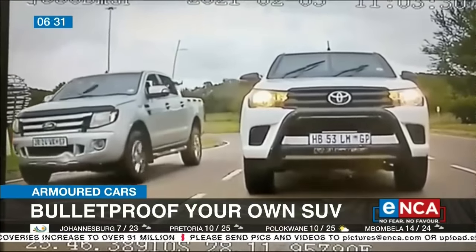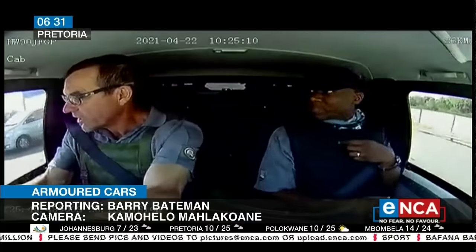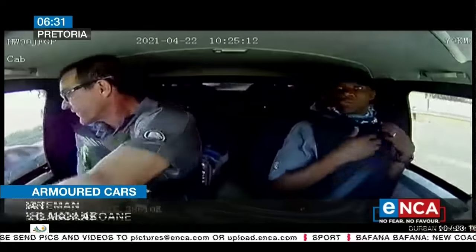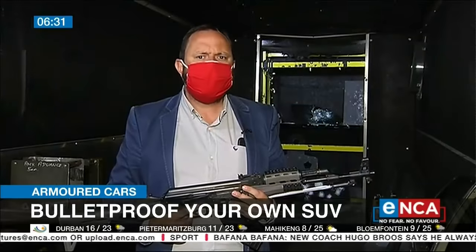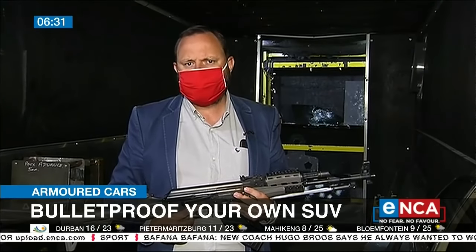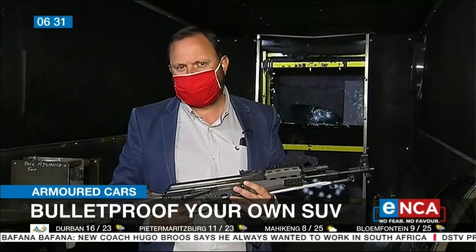Daylight robbery. It is extremely violent and often deadly. But recent heists have demonstrated how armoured vehicles can make the difference between life and death. Criminals are often armed with high-powered weapons. So what does it take to stop a bullet from one of these penetrating your car?